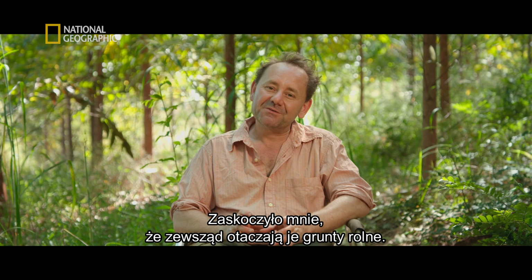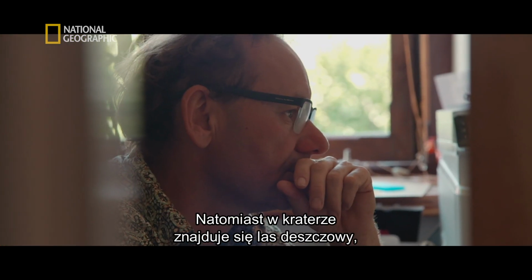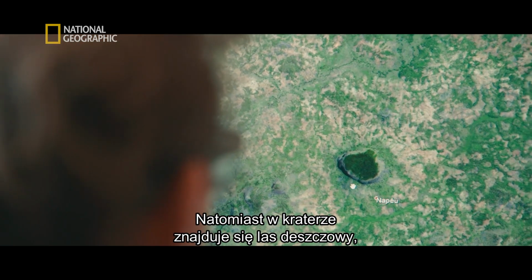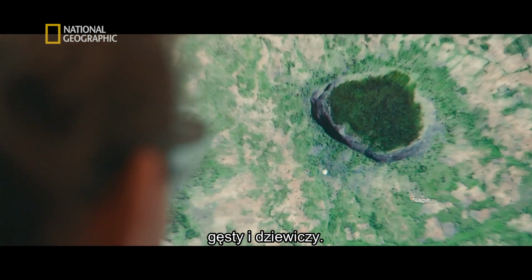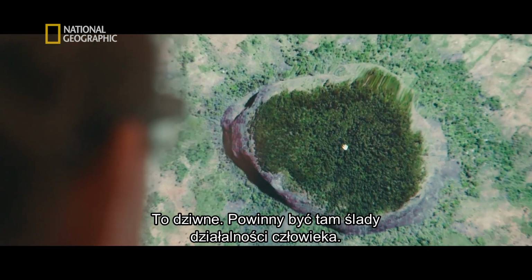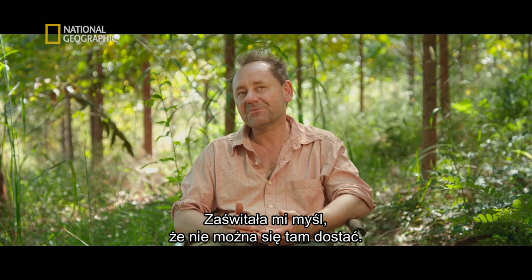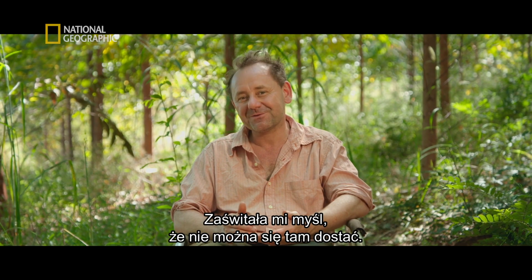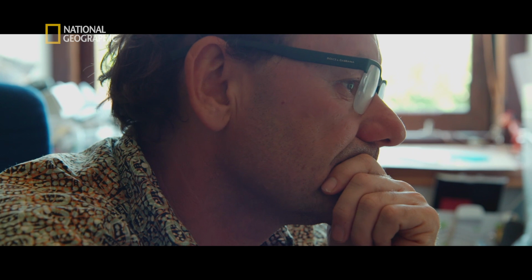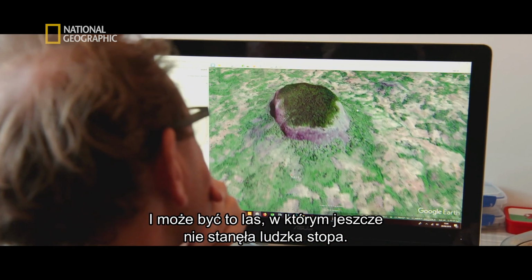I saw this site through satellite imagery, and I've never, ever come across a site like this. What was interesting about this site was the surrounding land was heavily cultivated, and then the crater containing rainforest was very dense and intact. And I thought that was a little bit strange because there should be evidence of human disturbance. So then I thought, well, maybe actually you cannot get to the forest. Therefore, potentially, this forest has never had any human interference.